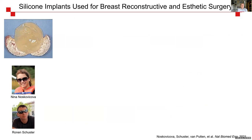So here's the clinical problem, as some of you may know. All implants that you put in the body create some kind of a reaction. And depending on the severity of the reaction, this so-called foreign body reaction, you get rejection of the implant or encapsulation. In the case of silicone implants for reconstructive surgery or aesthetic surgery, 30% of all implants, silicone implants, will be encapsulated by fibrotic tissue.